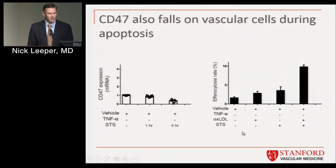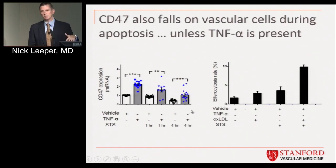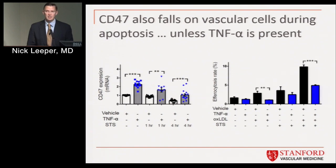However, in the presence of TNF-alpha, there's a much higher level of CD47 at baseline. And as these cells die, the CD47 levels still do drop, but the decrease is blunted. And you can see that even when the cells are fully apoptotic, their level is higher than a healthy cell at baseline. And so the end result here is that because these cells have more don't-eat-me expression, they are slightly less likely to be cleared at baseline, and they become significantly less likely to be cleared under pro-atherosclerotic conditions. So if we load the cells with LDL and render them apoptotic, the phagocytosis rate falls by over half.